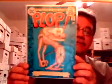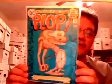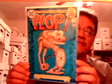So, first thing we're going to look at here is Plop number 8. Those great Basil Wolverton colors and covers, I should say. Just awesome stuff.